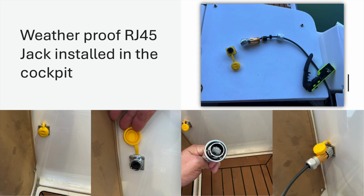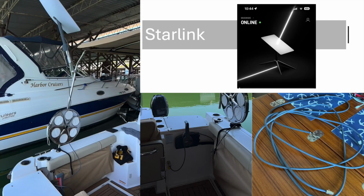So in the cockpit, I installed a weatherproof RJ45 jack that made it easy just to bring the dish out, drop it into a rod holder, plug it in, and then wait about 10 minutes for it to power up. I did convert my setup to be powered directly off of 12 volts so that it uses less power and I don't have to run the inverter to run it. Starlink uses about 40 to 45 watts when powered this way. I also cut out all the extra Starlink cables so that the cable is easier to work with.